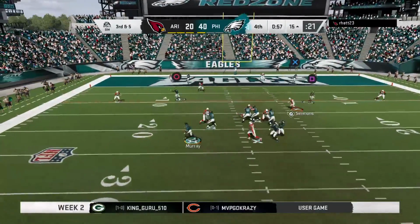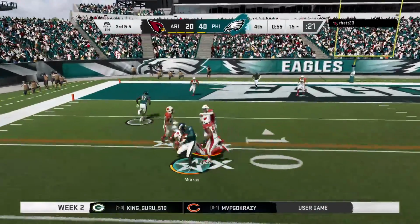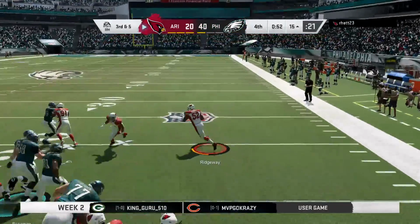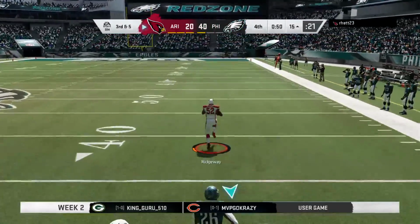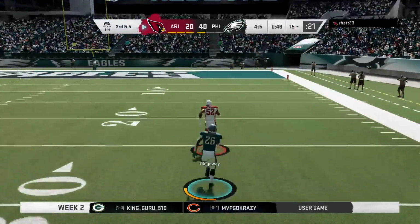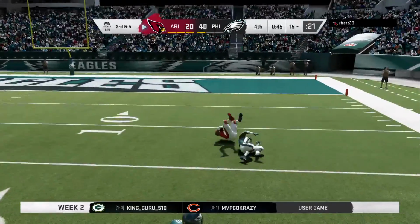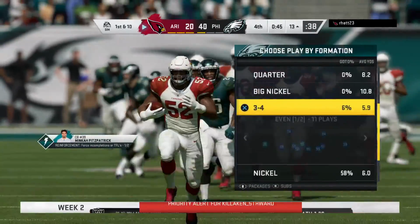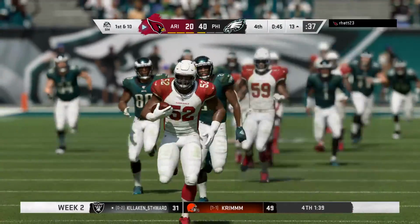To throw, it's Murray. Buying time to his left. Murray fighting. Lost the football. And the Cardinals have got it. Going the other way. He's got a convoy, and he might be gone. The 40. He's at the 30. Past the 20. And they will finally get him, but not until he's all the way down inside the 15-yard line.